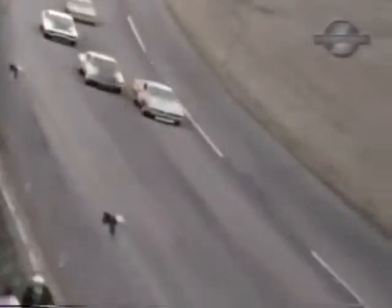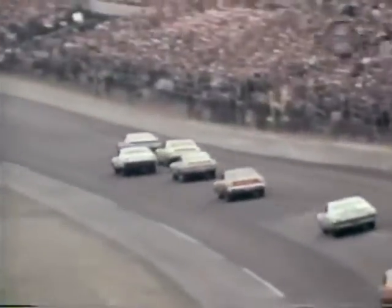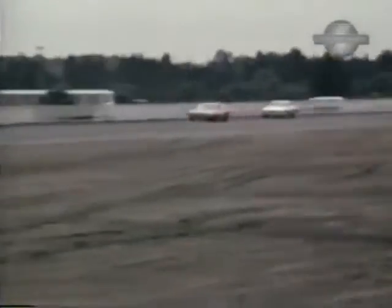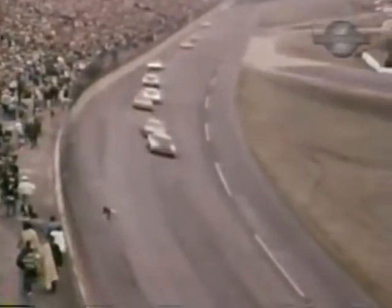Richard Petty moves up on the inside of Johncock to take over the fourth spot, with Baker and Yarborough running flat out. On the 20th lap, it's Baker, Yarborough, Petty, Johncock, and Foyt. And radar clocks them into the first turn at over 189 miles per hour.